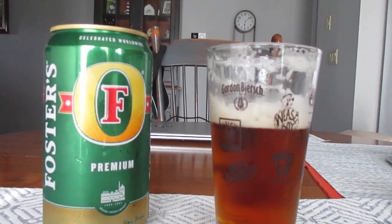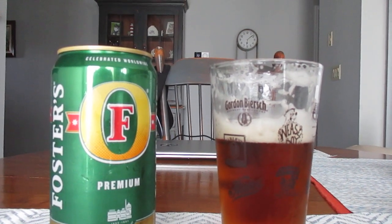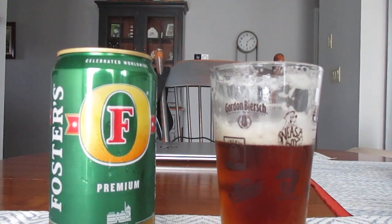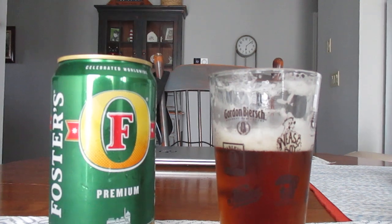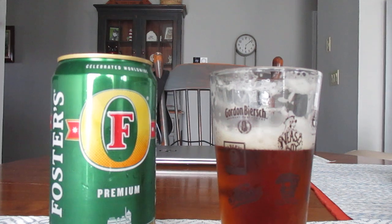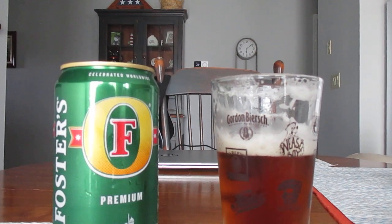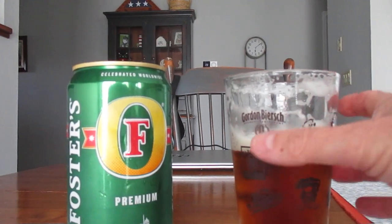It's got a hint of bitterness, but not too much. And this is quite sweet for an ale, I have to say. It has a nice, pleasant flavor, and everything kind of blends together. It's not too sweet, it's not too dry, it's not too bitter, and you can taste all the flavors together. Some beers, you drink it, and then you have all this anticipation, and then it ends up falling short, or it isn't quite what you hoped it would be. But Foster's Ale delivers, and then some.